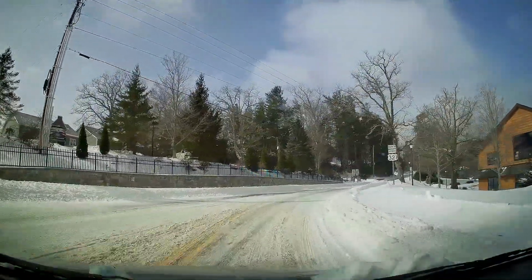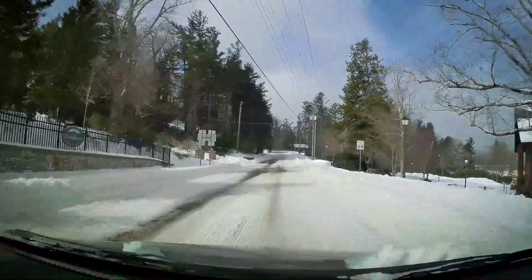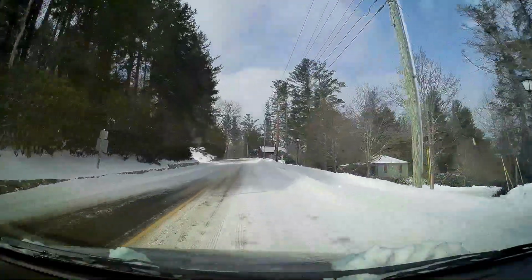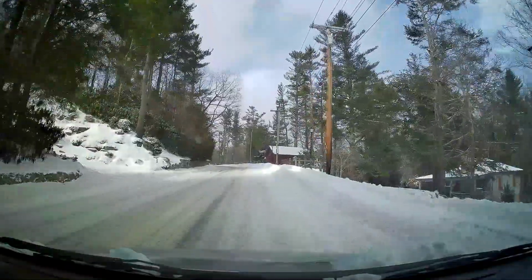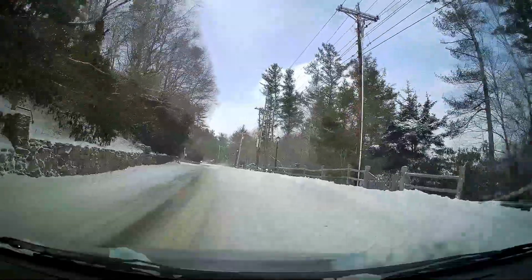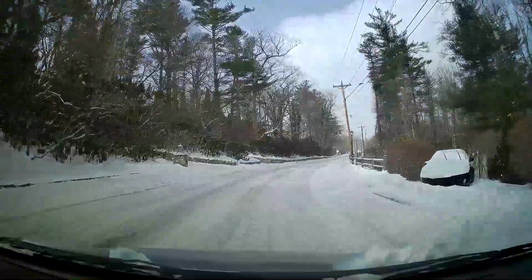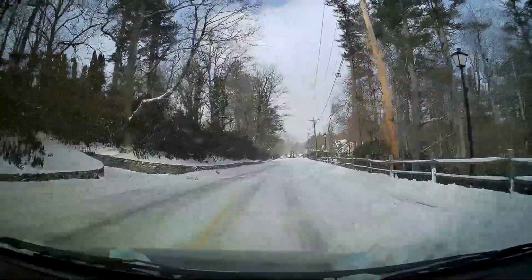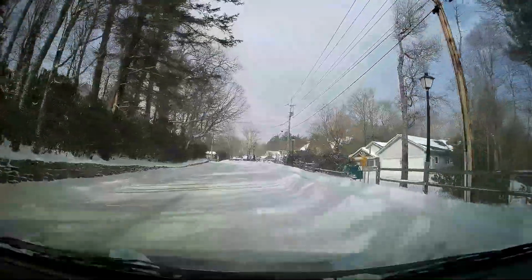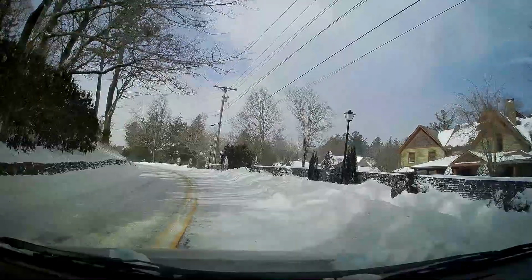And the snow is flying. Yeah, I think they got a little bit thicker snowfall than we did. I don't think they got a foot. No, I'd give them 8-9 inches. You can tell they kind of scraped the sidewalk off. Yeah, they did. It's a windy day out here.